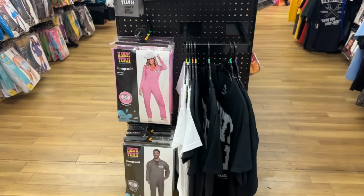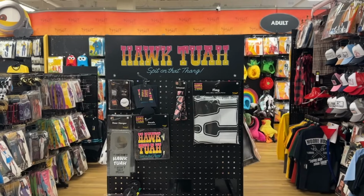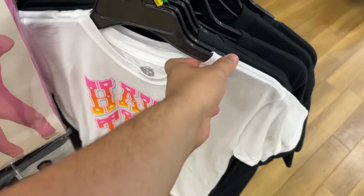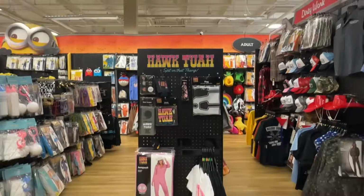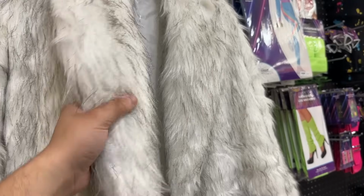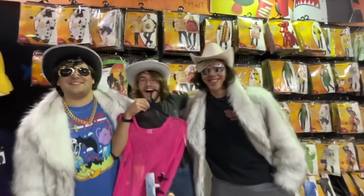I saw this on Instagram and stuff, and I thought it was fake, but no, here it is. You can get a flag, a lanyard, a door hanger, and a bunch of t-shirts. I think I'm gonna pass on these for now, but I might come back. And would you look at this, they even have the Ken outfit. How could I ever forget the song we did? Ken.